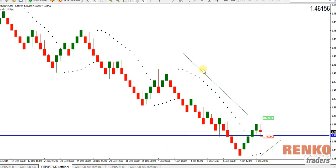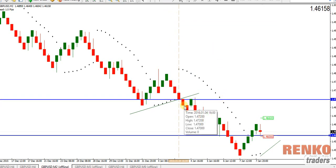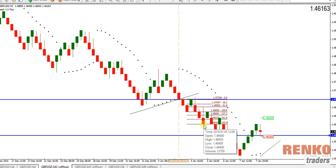There is another small short setup that occurred right here. Prices have been moving up, the Parabolic SAR has been broken right here, and you had a close here. So from here on we start monitoring the pullback, which occurred right here, and then prices closed down strongly bearish. So in this aspect, you would be looking at a very small profit, but that's profit nonetheless.